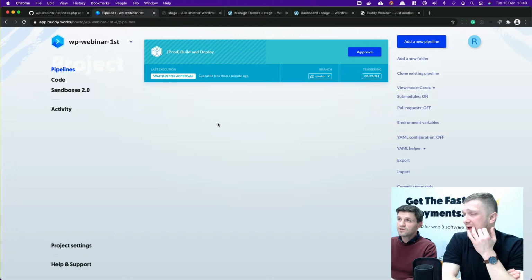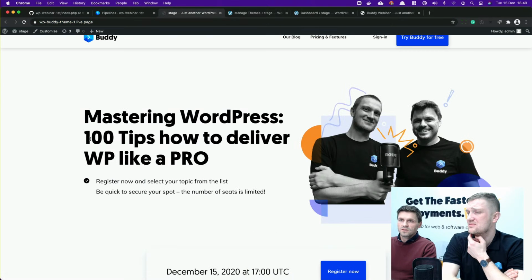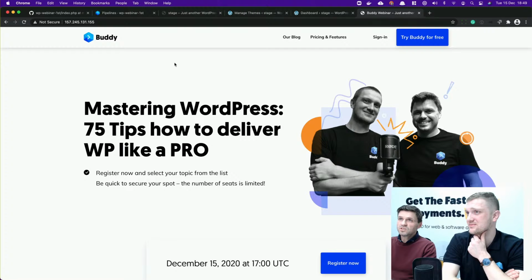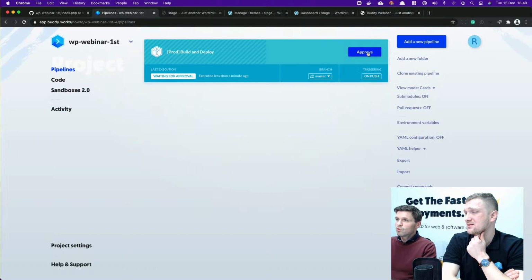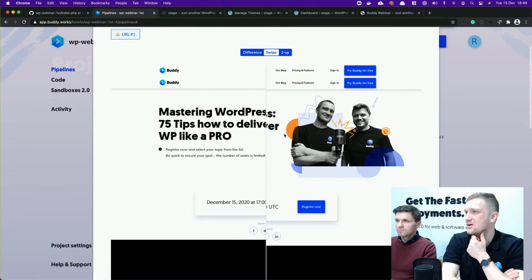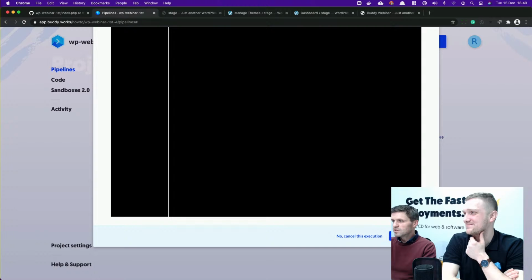Right, so now something has changed. Let's approve this change. We can see the staging side has 100 tips. The production side has 75 tips. We can see it in the swipe mode. Oh yes, my favorite feature. We have changed 75 to 100. Okay, let's approve it.